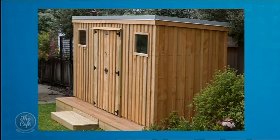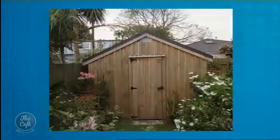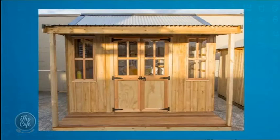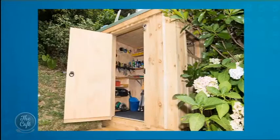So what are people using them for? Mostly they're used for extra space for storage. But our 10 square metre buildings can be lined and insulated and have power put into them, so they can be used as a home office, a hobby room, a gym, or even just to throw your kids in when they're making too much noise. I think throwing the kids in there is an ideal thing to do with them. Got 3 boys, we would all do very well to have one of these.